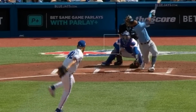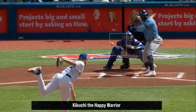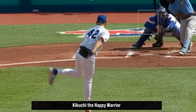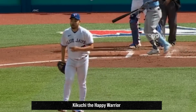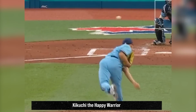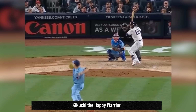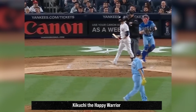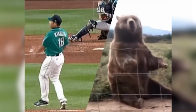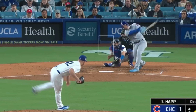I love watching Kikuchi pitch, and one of the reasons why I love him is because of his joyous K struts. My man looks like the happiest pitcher on the planet when he strikes someone out. He even sometimes lets out this little happy wave. When I'm having a hard day and feeling a little down, I put on a Kikuchi K-Strut compilation, and it cheers me right up. Now onto my filthiest relievers.